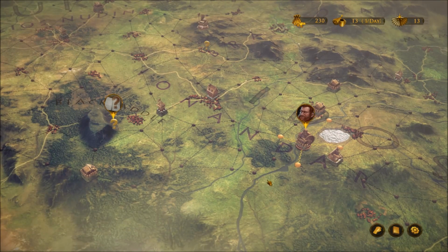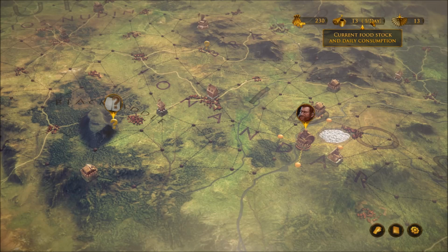Alright, so we have a few options here. We can go, like, absurdly long this way. I mean, I don't know if there's a current food stock and daily consumption.